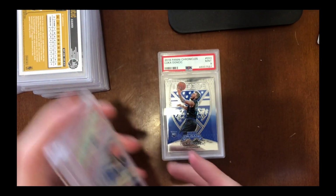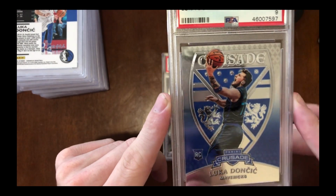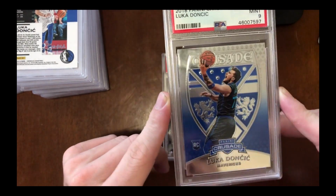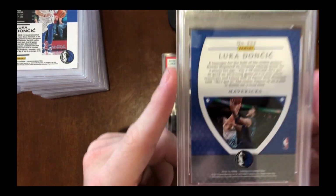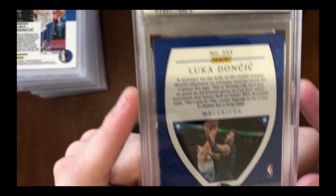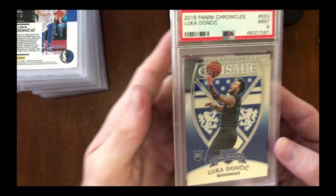And then next up, we have our Crusade. So Panini Crusade PSA 9. I have a couple of these raw now that I'm getting ready to send in, so this is a good guinea pig. Let's see what we have on the back. Back bottom right corner has a little bit of edge wear, but dude, this is not uncommon for a lot of cards.